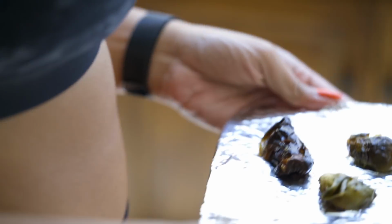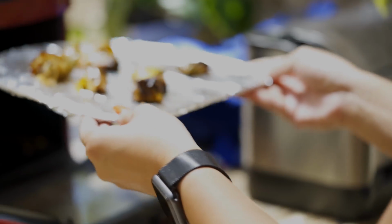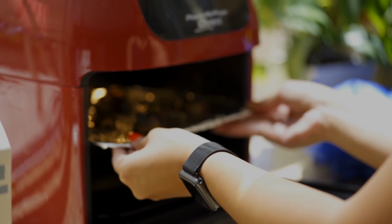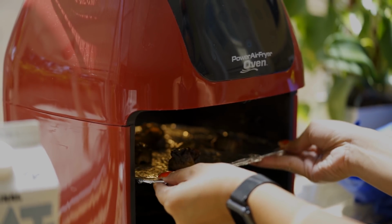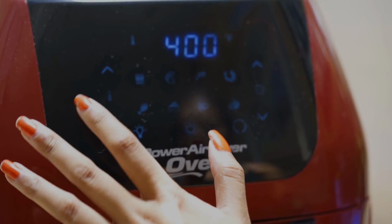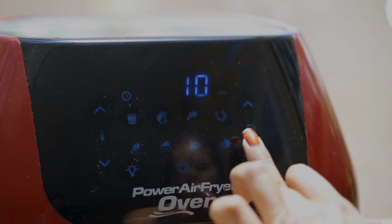I do like to air fry them because they make them nice and crispy, and then we like to put some sriracha on top, and it tastes so good. Definitely try that out if you have an air fryer. It changes your whole entire meal. So I'm just gonna put that in the air fryer at 400 degrees for about 5 minutes. It cooks pretty fast.